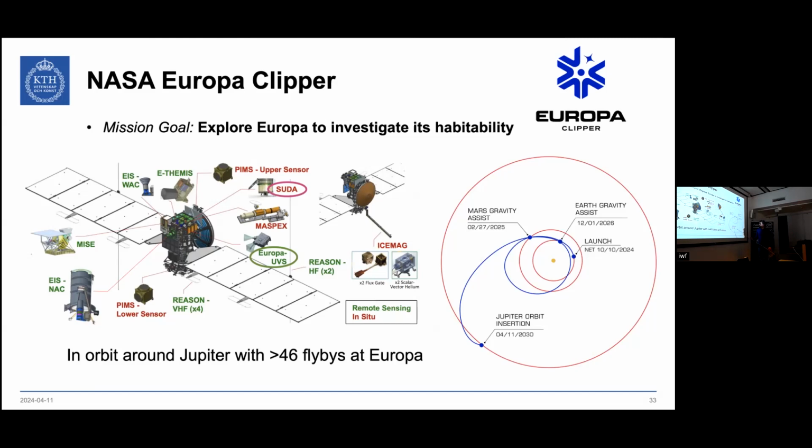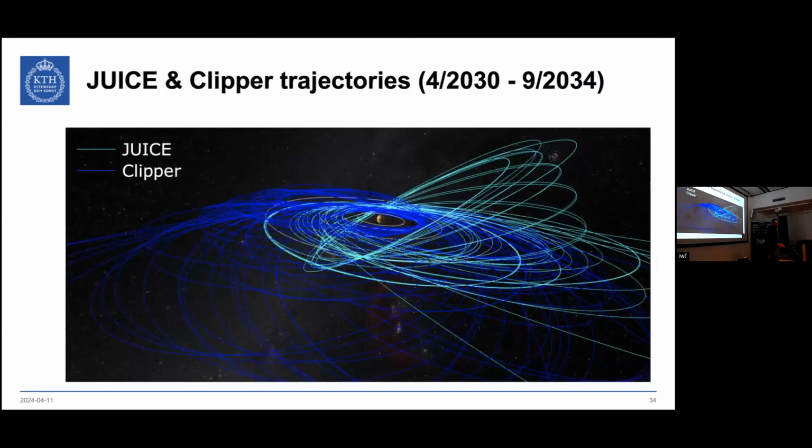The other thing is that it's a similar timeline. Clipper is arriving slightly before JUICE, if it is launched successfully later this year. So there's uncertainty that we don't have anymore for JUICE. So these are the trajectories in the system. If everything goes well, they are at least about 4 years in the system together. We have multi-spacecraft, and there's a working group now to coordinate things between JUICE and Clipper, now that everything has been decided and will happen.